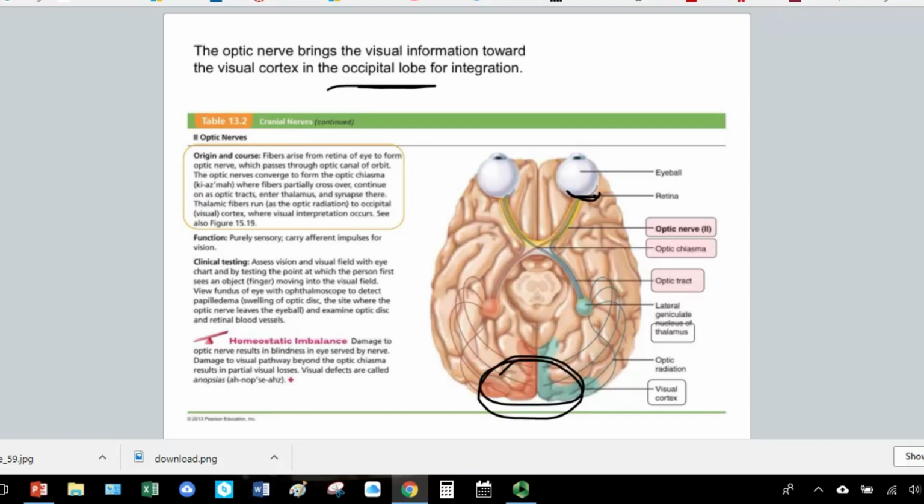So the optic nerves leave the eye, and then they cross in this structure right there called the optic chiasma. And then what happens is these same neurons, at this point, form a different structure called the optic tract. The optic tract synapses in the thalamus, and then the thalamus sends that information to the appropriate location in the cerebral cortex, which is back here in the occipital lobe.